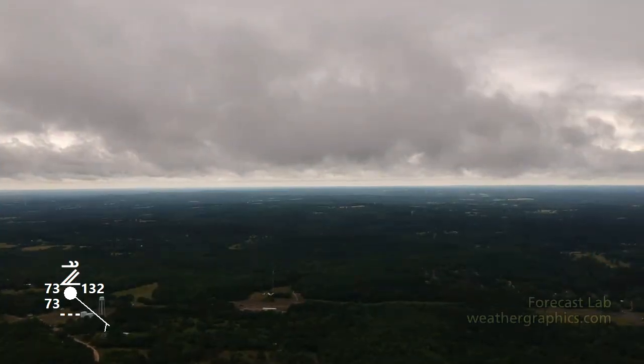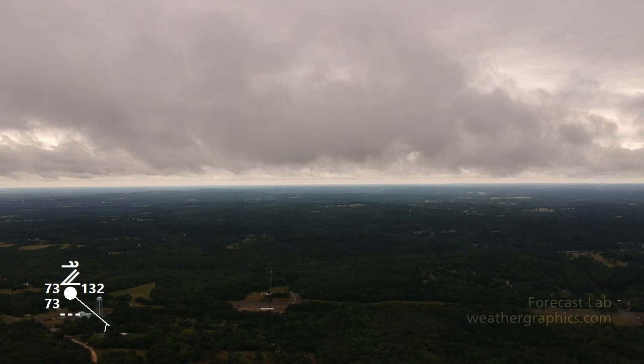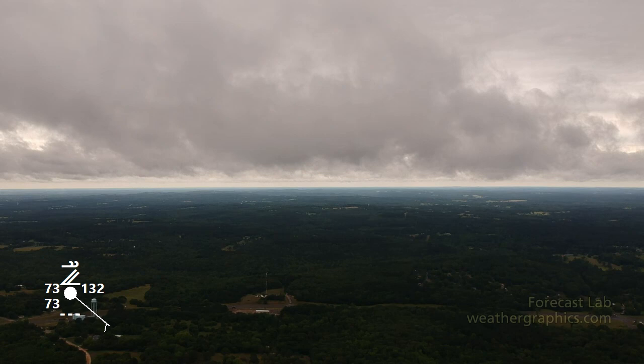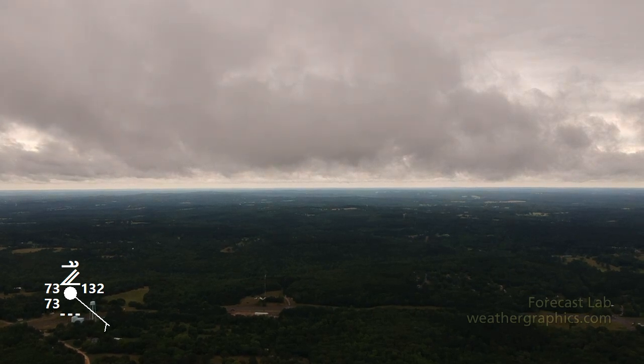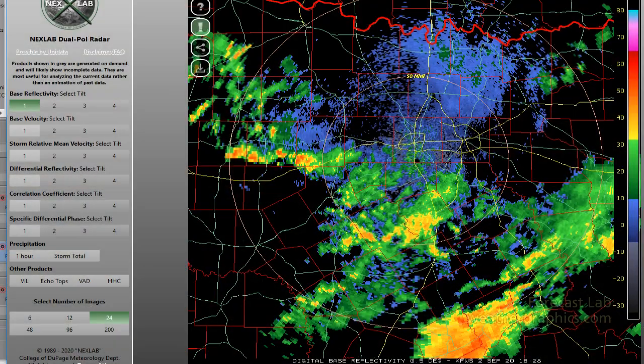At long last, we've broken out of the summer patterns, enjoying 73 degrees here with some rain. This is some older footage. It's way too wet to fly today, but anyway, that's kind of what the sky looks like right now. There's the radar from Fort Worth at this hour.